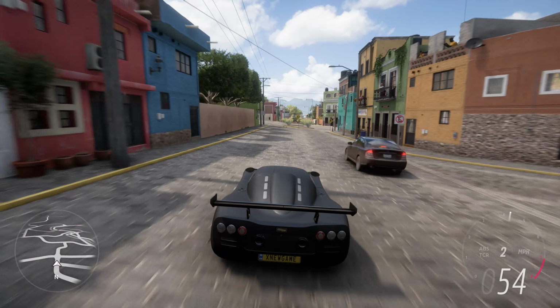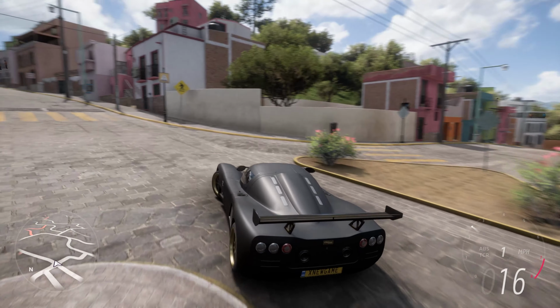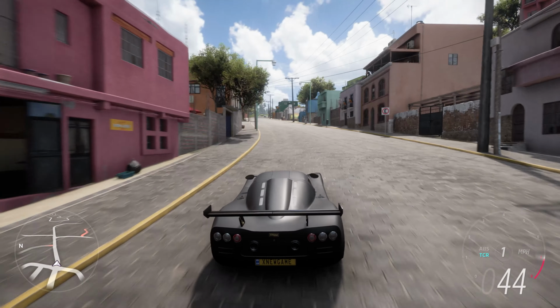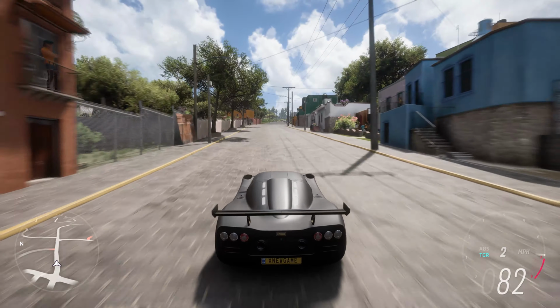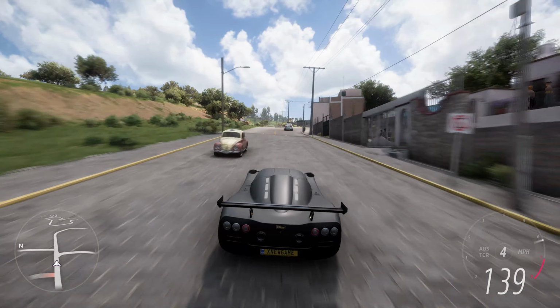Driver-focused interior. Inside the Evolution Coupe 1020, the driver is surrounded by a purposeful cockpit. The minimalist yet functional interior emphasizes the car's performance-oriented nature, keeping the focus squarely on the driving experience.